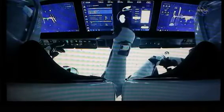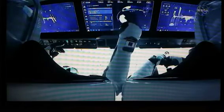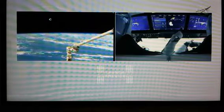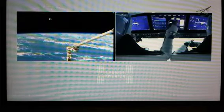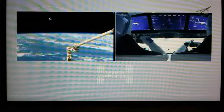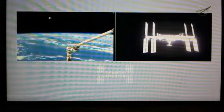Departure of visiting vehicles. This awesome view over the shoulder of our commander and pilot, Mike Hawkins and Victor Glover, just monitoring the mission. Dragon is flying autonomously. We are about 300 meters away, closing in at just about 1 meter per second. So just about 80 meters to go until waypoint one.